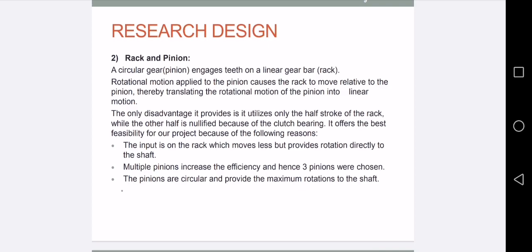The only disadvantage that the rack and pinion mechanism has is that it only uses the half stroke of the rack. How we overcame that was by employing clutch bearings on the center of the pinions. If you have 3 pinions and all the pinions are supported by a shaft, all 3 will have clutch bearings employed at the center of the pinion. And as you may already know, multiple pinions will increase the efficiency, so 3 pinions were chosen for this task.